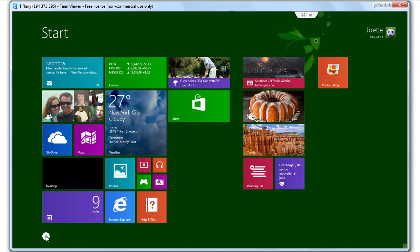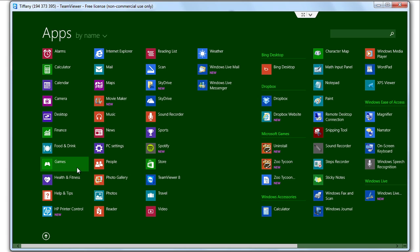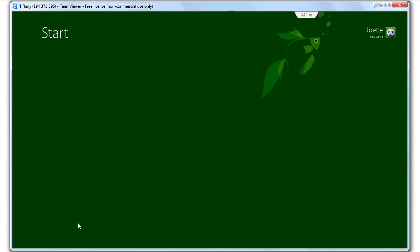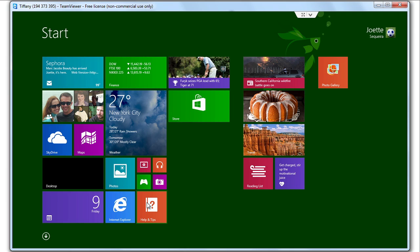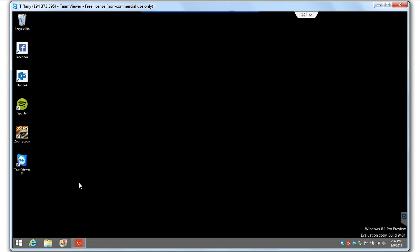Notice this down arrow. If we select this, we are taking an apps type view. Okay, so this is probably going to be a view that is more valuable to computer users that don't have touch screens, right? But notice, this is probably not the enhancement to the Windows operating system that so many were looking for.